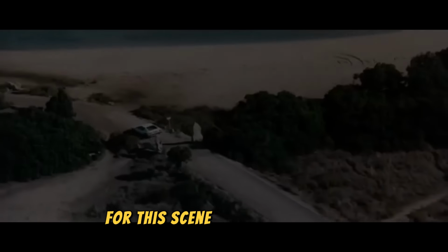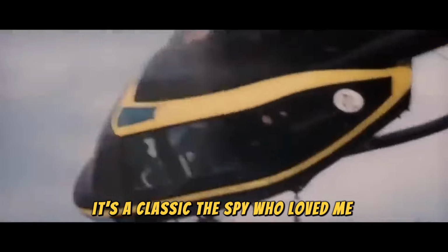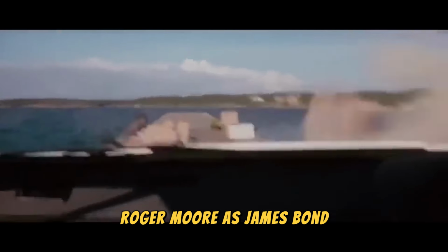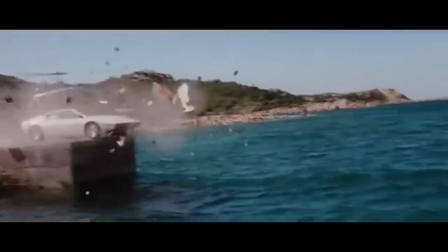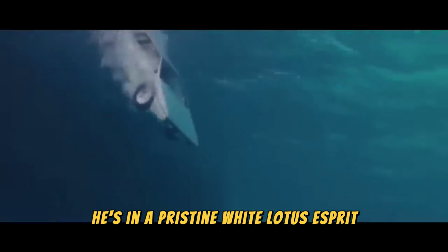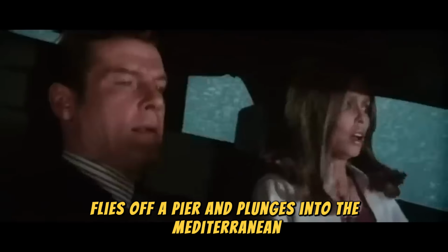Remember this scene? Of course you do. It's a classic. The Spy Who Loved Me, 1977. Roger Moore, as James Bond, is being chased by a helicopter on a winding Sardinian coastal road. He's in a pristine white Lotus Esprit. He runs out of road, flies off a pier, and plunges into the Mediterranean.